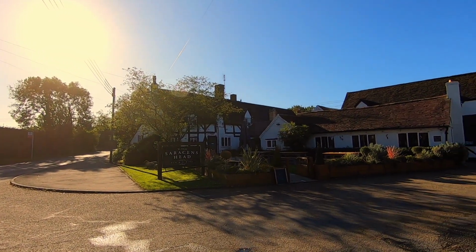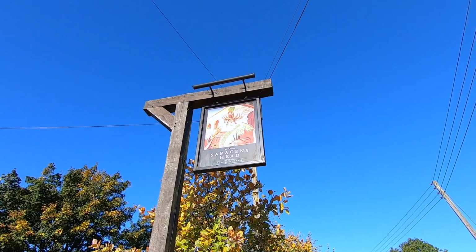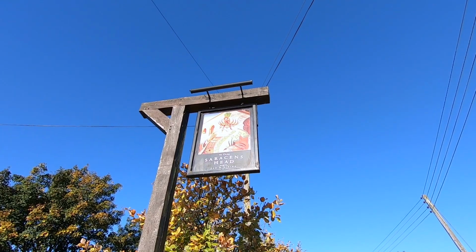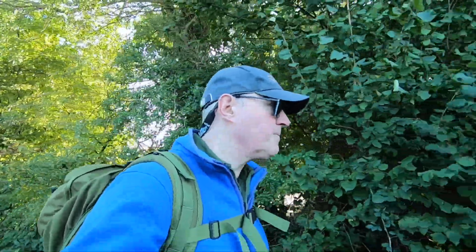The old Saracen's Head, and there he is, the old devil. They do really good food at the Saracen's Head. Fantastic pizzas, really good steaks. I think on Tuesday you get half price steaks. Other nights of the week you can get 2-for-1 pizzas. Good beer as well.